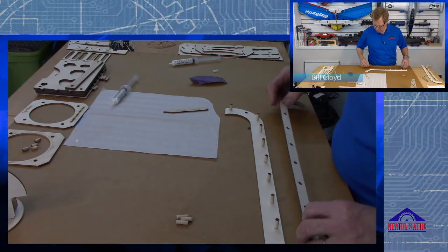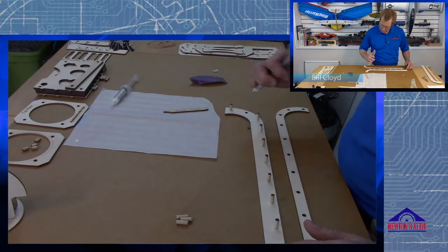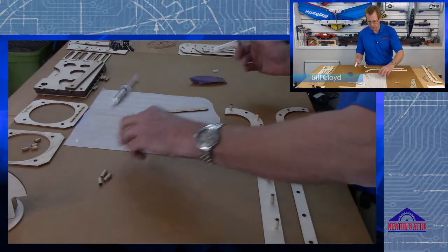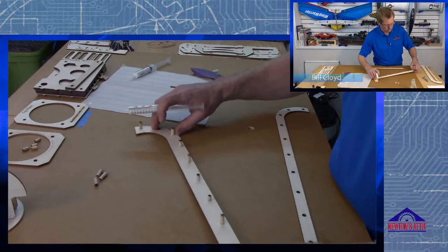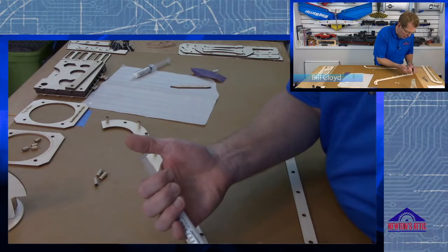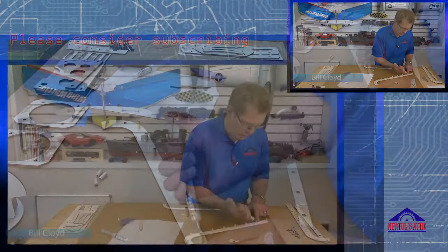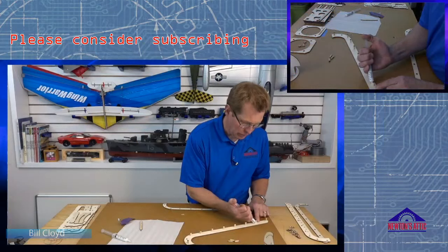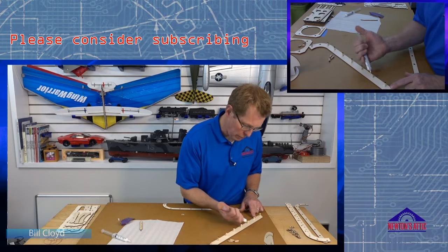Before you do that, we need to put some glue on here. So we're gonna put a little dab of glue right, let me swing this around here so you guys can see this a little bit better. Little dab of glue at the base of each peg, kind of on the peg and on the flat piece as well. Is that showing up all right? Okay, just a little dot of glue on each one.